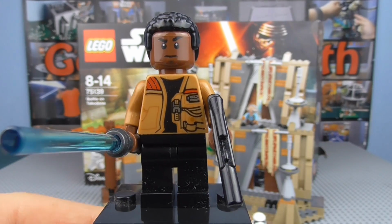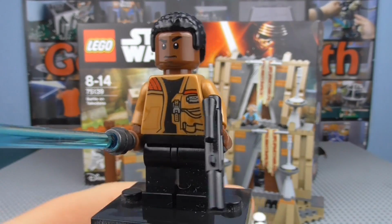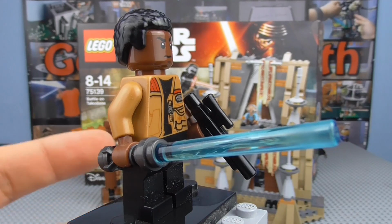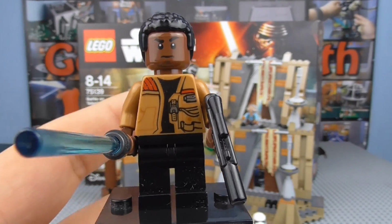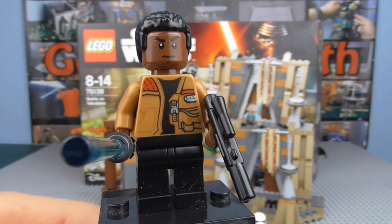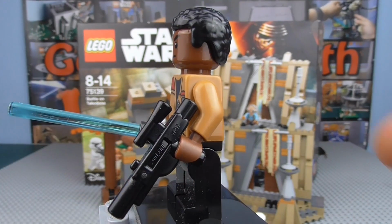So next up we've got Finn, of course, who, just like Kylo Ren, if you didn't get the Millennium Falcon from last year, which I didn't, then you won't have him, but fortunately you can get him in this set for cheaper, which is still cool. There are, again, a lot of people got the Millennium Falcon, because it is a really, really cool set, I'm not gonna lie. Anyway though, so on to Finn then. I'm afraid I don't know if he's the exact same one we got on the Millennium Falcon. He does look pretty similar, but he might be slightly different, I'm afraid. I don't know, but yeah. He's got the black trousers there, or pants if you're in America.